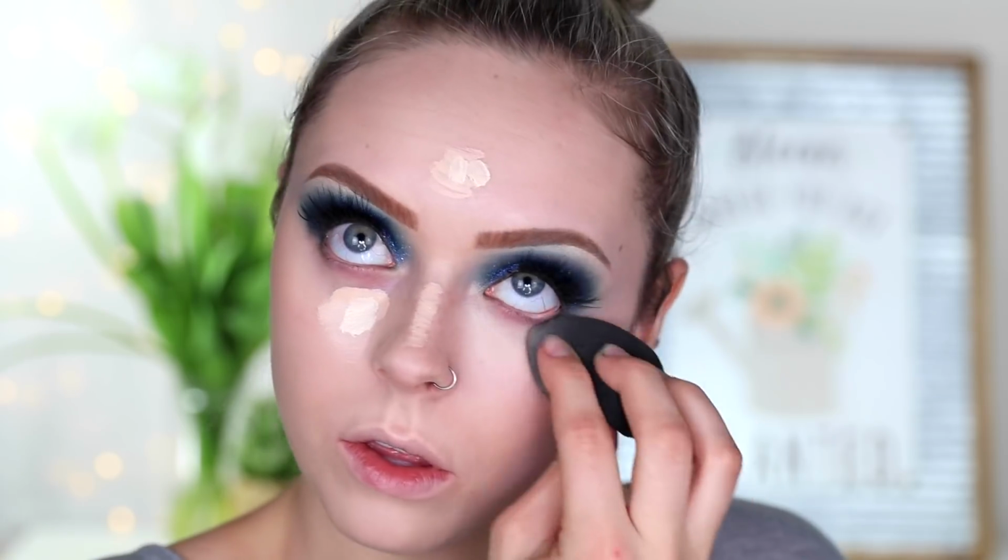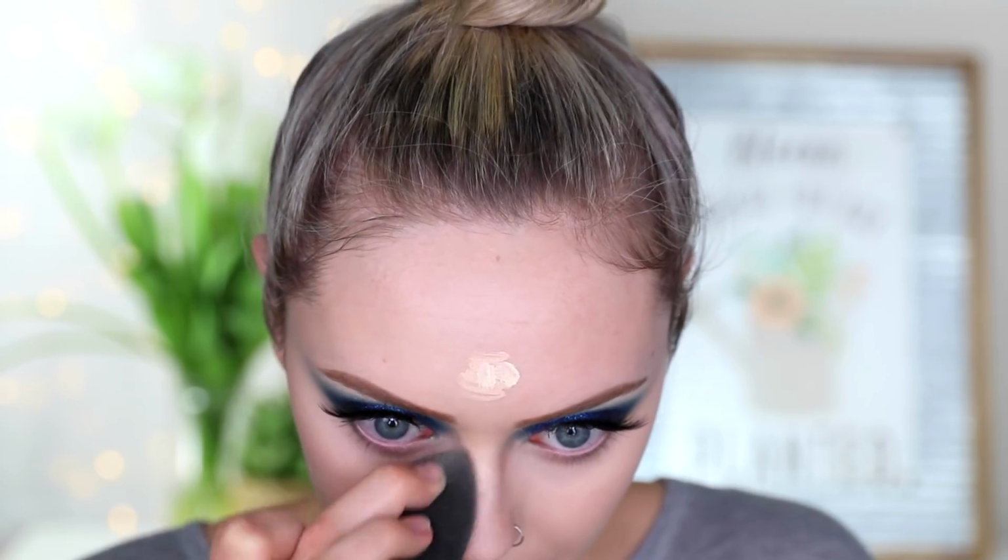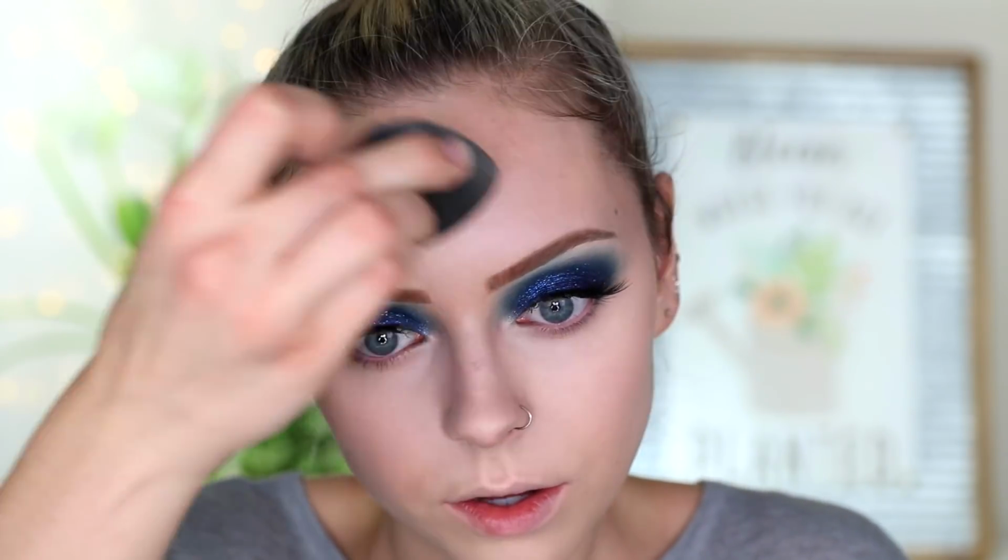And then I'm gonna take the shade Pale, which is the shade that I used to carve out my eyebrows. And I'm gonna put that underneath my eyes a little bit, and this is just to create a little bit of a highlight. Okay, I'm already liking this eyeshadow look a little bit better now that my skin is concealed.